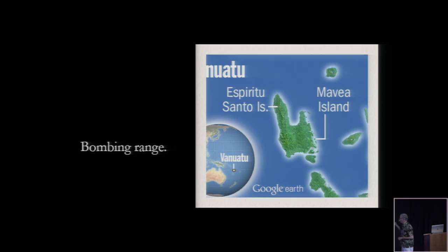And they had a bombing range. This is Espiritu Santo, and this little tiny island just off the east coast is a place called Mafia Island, and they used it for a practice range for the pilots when they came through. Before they actually went off to combat in the Solomons, they would get some training there, bombing practice, strafing practice. And I got permission from the chief of Mafia Island to actually go out there.